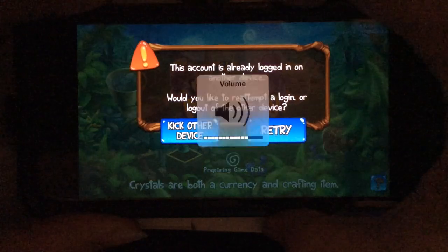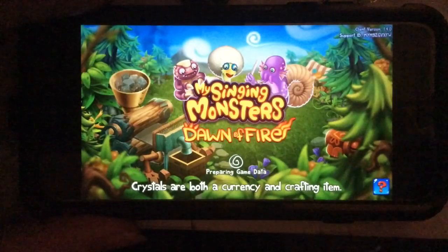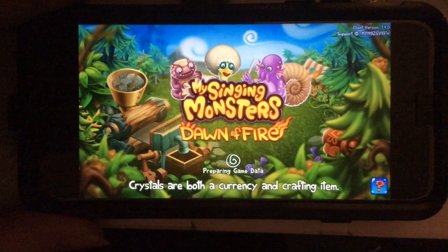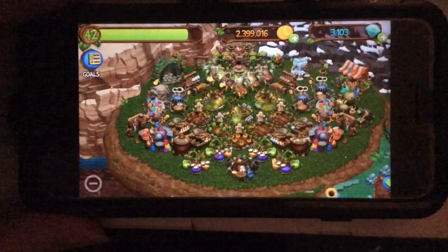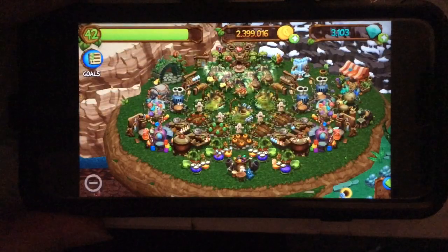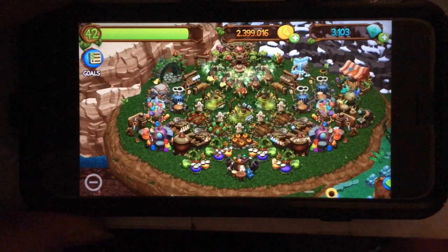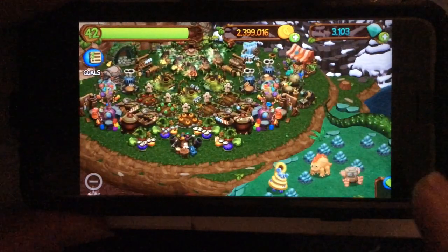So now I'm opening it up in my... Yes, kick other device, yes. So I'm opening it up in my iPhone, and I just downloaded the new update in the Dawn of Fire. So I'm hoping my screen is better sized here, and there is a new video. No, I can't access my buttons. Oh, gosh. Darn.